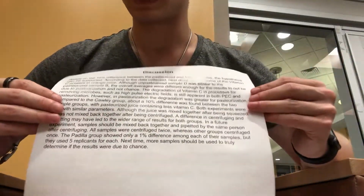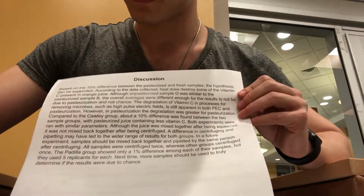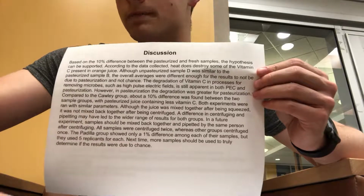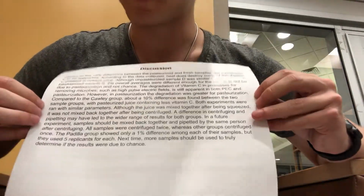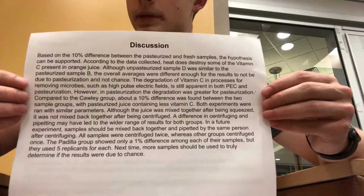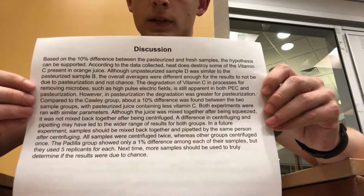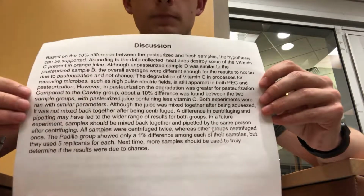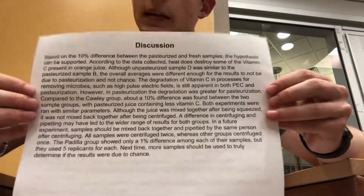As for our discussion, based on the 10% difference between our pasteurized and unpasteurized groups, we found our hypothesis to be supported. And according to the other class groups performing similar experiments, we found our experiment to also be supported by their data as well. While some sources of error in our data may have been the overuse of the centrifuge, the anomaly in sample B, the amount of replicants we used, or another anomaly we were not able to observe.